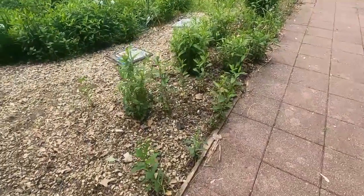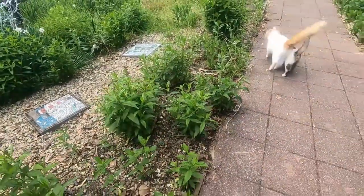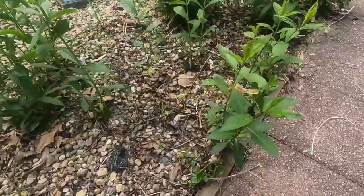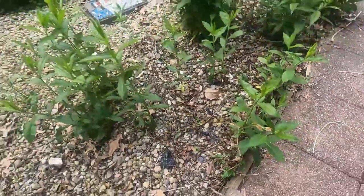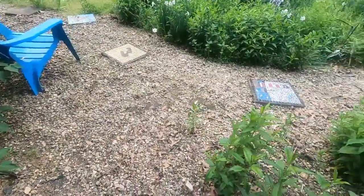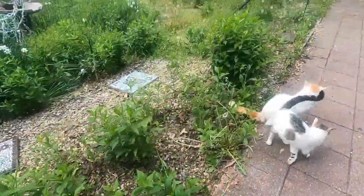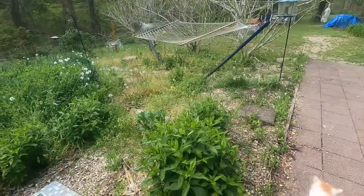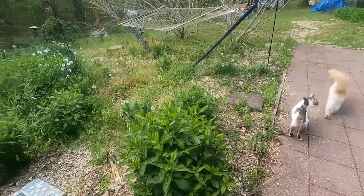The phlox has taken over from my mint. I can't find hardly any spearmint. There's just a few of the spearmint left. The phlox has taken over most of it. I've been working on clearing out the path, but like I said, with everything that's been going on, you can tell I've got a lot more work to do. That's all supposed to be gravel. I need to get in there and finish pulling the weeds on that.